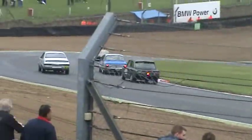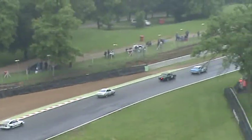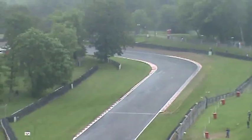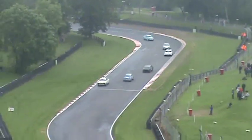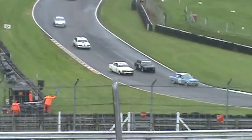Past the Vauxhall Forenza they go, of Gary Fletcher. He runs the Post Historic, in fact runs in the same class as Mark Osborne does. And side by side now with a lapped car in front, but the Dolomite slides out wide. Osborne can't make that one work. They run into the corner. Christie just makes a bit of a gap sideways on the exit of Graham Hill Bend.